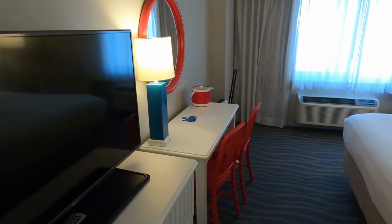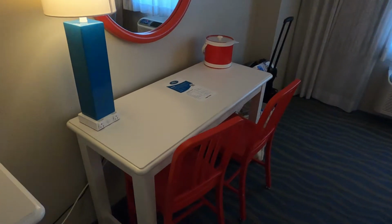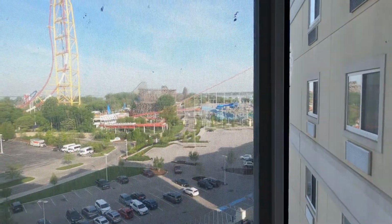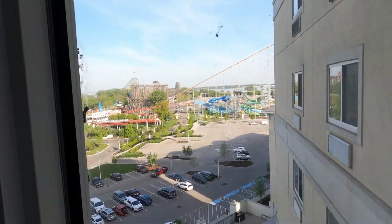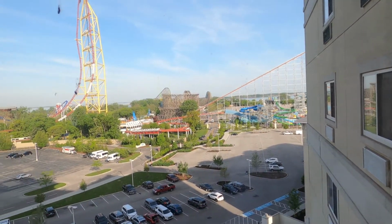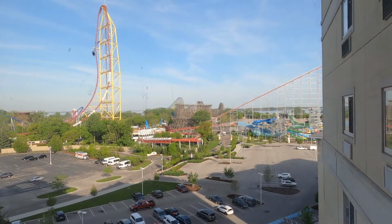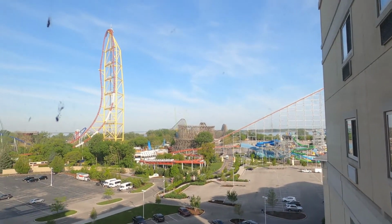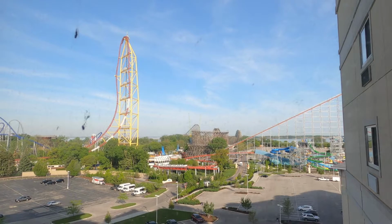TV, little desk area, a couple of chairs, mirror, and our view. You're either going to get views of the lake or the roller coasters, and it looks like here we got a little bit of views of the lake off in the background there, as well as the roller coasters here.